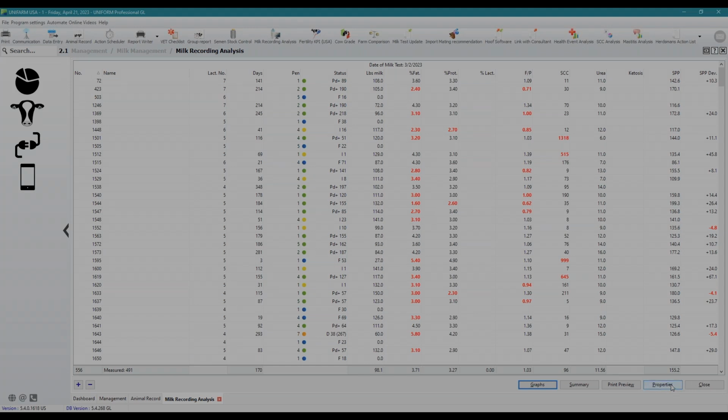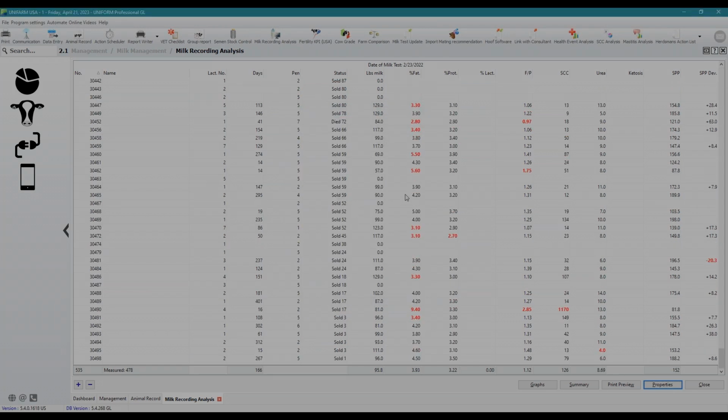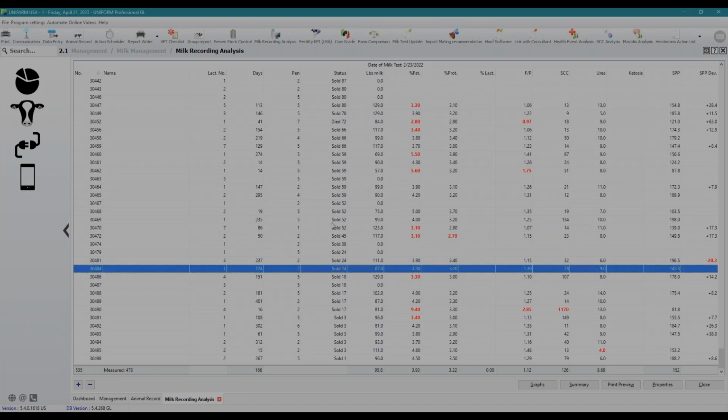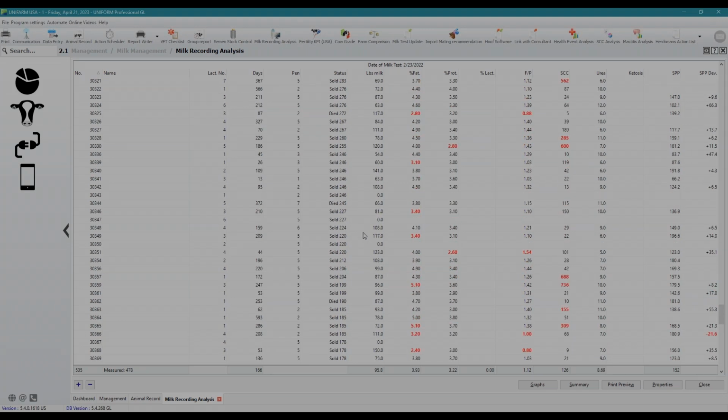You can also scroll between test days here really easily. So if you wanted to take a look at a year ago, you can just click a button, check this out. All your sold cows, obviously, since then, will pop to the top of your list. But you can see a quick glance of what happened with the herd over time. And then we also have a graph here where you can see the milk production and basically your test day lactation curve. So if you're looking for something like that, we can definitely perform there.